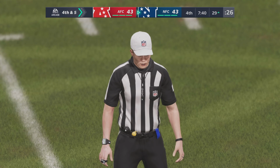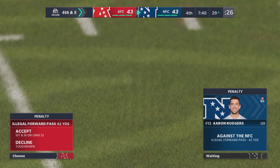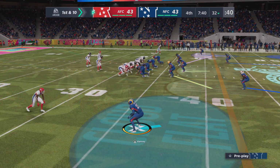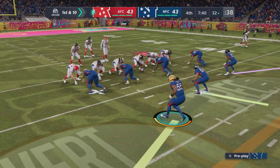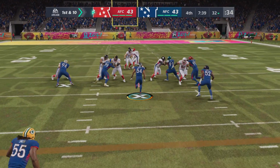Illegal forward pass. Offense. So that will wipe the 6 off the scoreboard. You talk about dampening a celebration. That's a touchdown pass that's going to be called back because of the penalty.